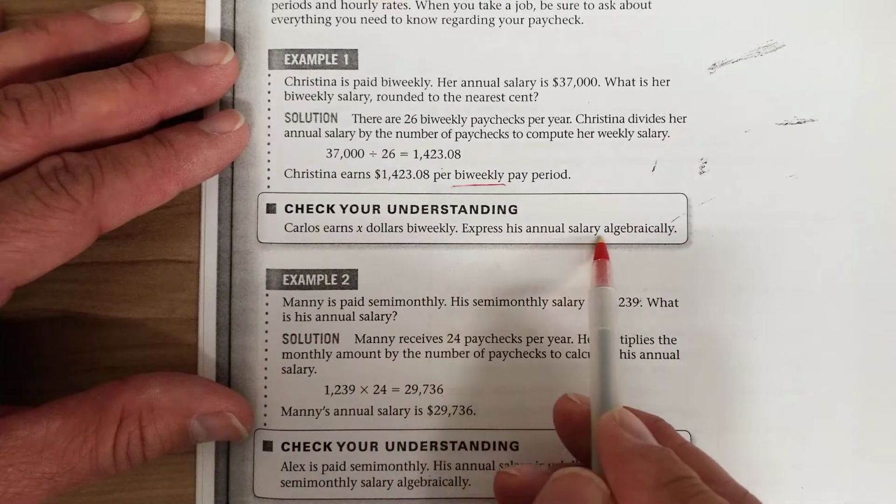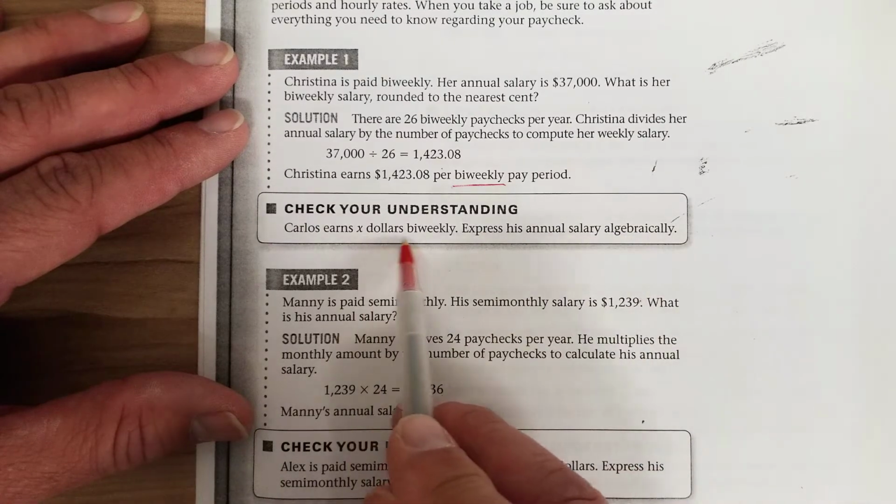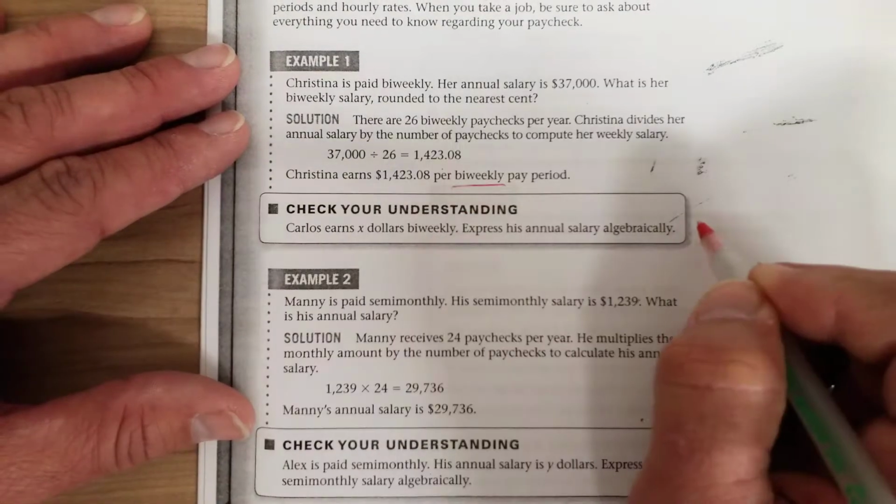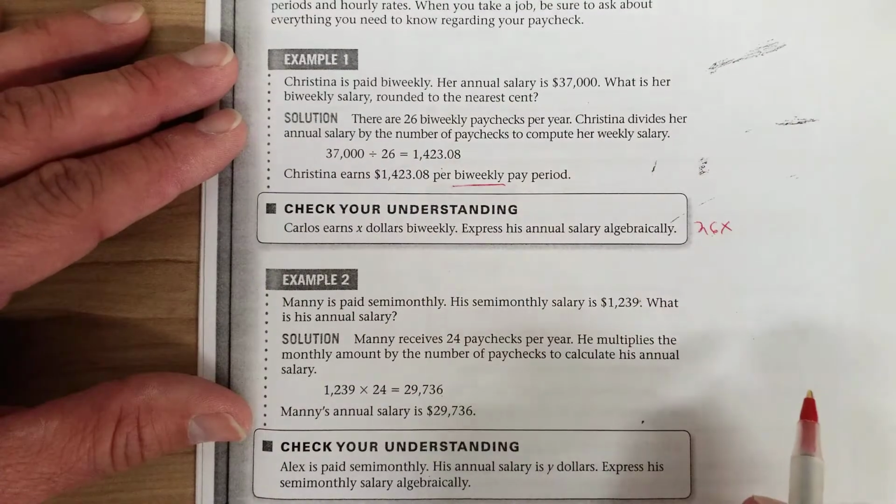Some algebraic problems. It says Carlos earns X dollars biweekly. Express his annual salary algebraically. Well, if this is what he gets biweekly, every 2 weeks, and there's 26 paychecks a year, if you're getting paid bi-weekly, it would simply be 26 times X.